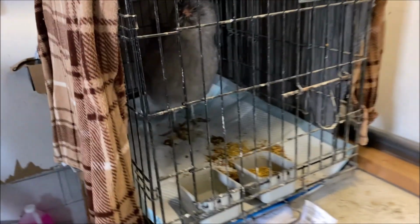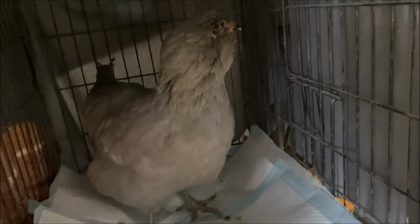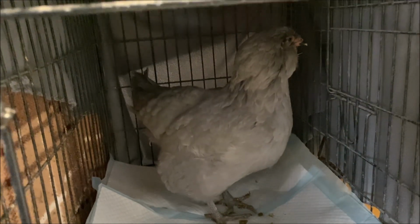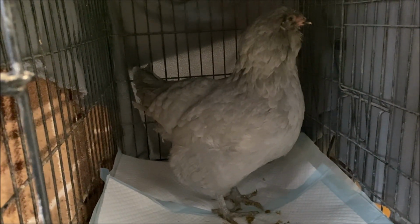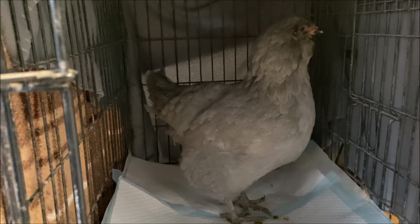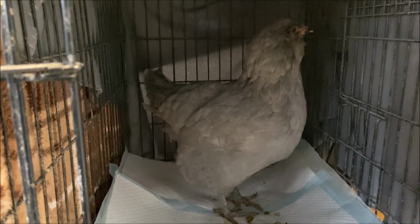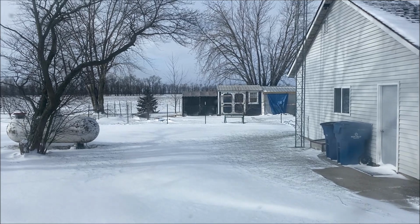Let's see here. This here is Libby. Some of you know Libby. She is going to be 10 years old in April, and she was breathing funny yesterday. She does breathe funny sometimes. I could hear her breathing, kind of wheezing, so I just preemptively brought her inside.